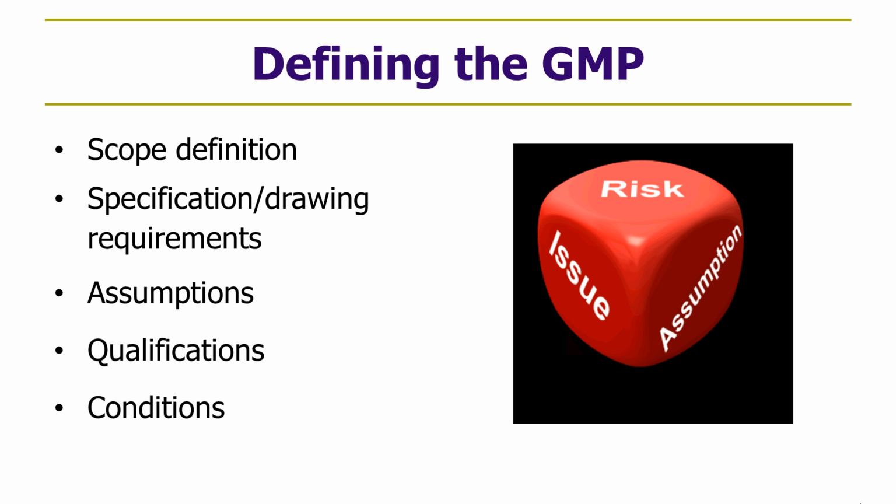And then also to develop through its engineer the specifications and the drawings and the related requirements to which the contractor and the subcontractors are going to be held. Now, the next three bullets are really the involvement or the contribution of the contractor to the GMP.